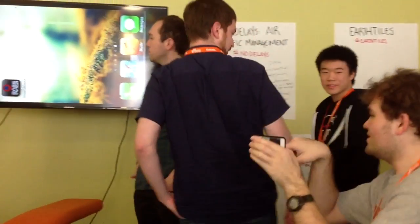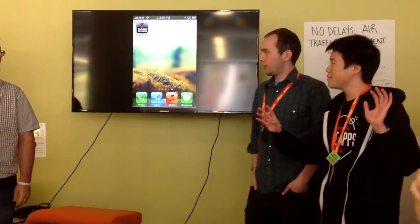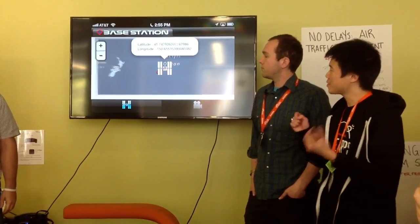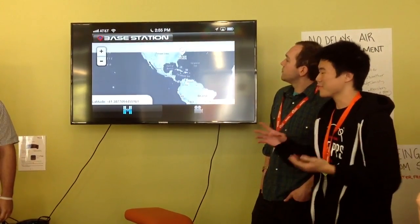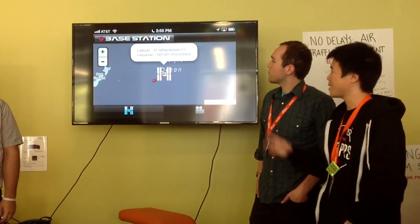So the mapping portion is just a very simple ISS tracker. We show a map, and we show where the space station is at this current moment. And if we zoom out far enough, you'll also see the location of our base station, which is essentially where we are right now. So if you wait for a long time, it'll start adding more dots, and it'll show you the trail of the path of the space station.